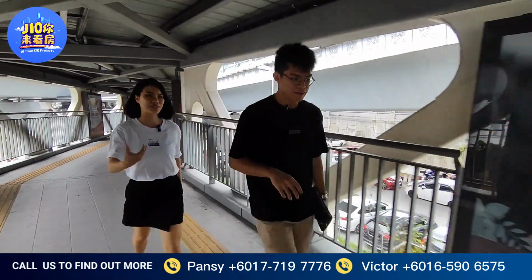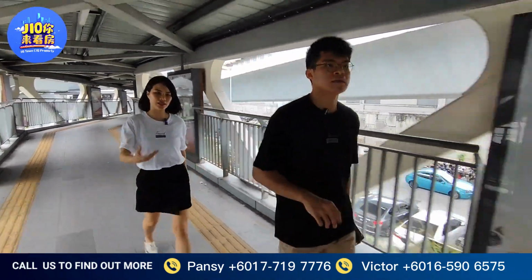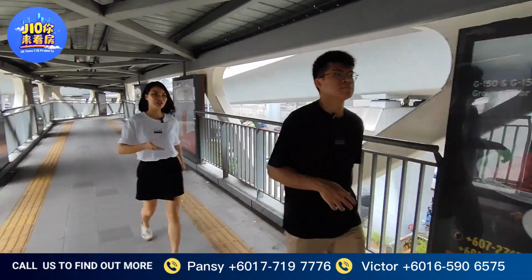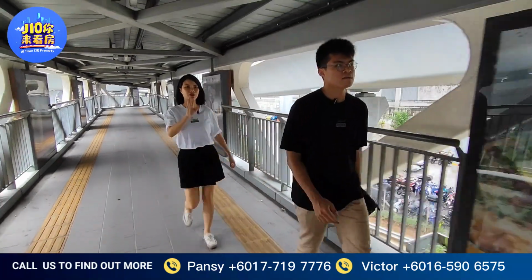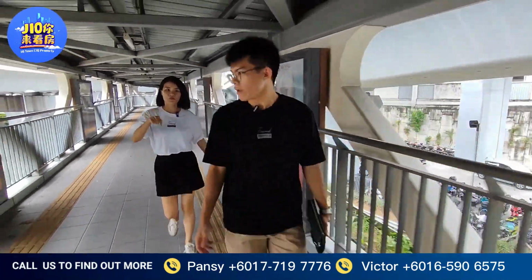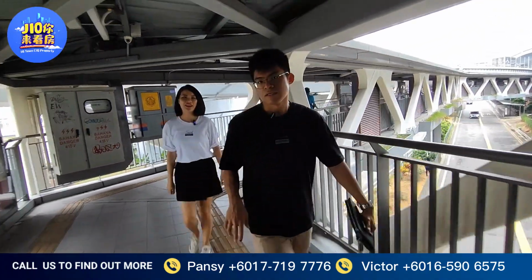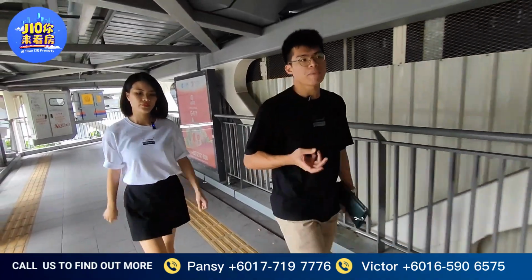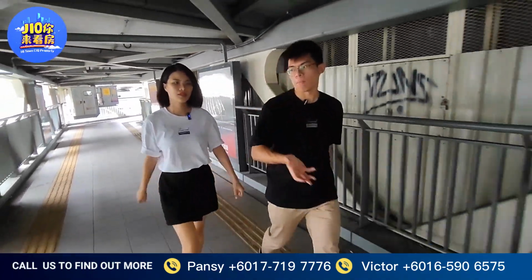That actually surprised me, because I'm used to doing transactions and a lot of rentals for landed. Usually a good brand new partially furnished landed terrace house is roughly around 1,800 to 2,000. For Princess Cove, you can only get a studio unit at that price. So why is there more rental demand for condos compared to landed?